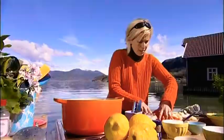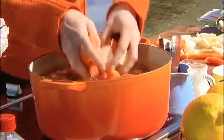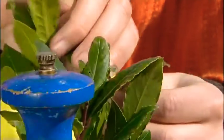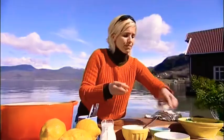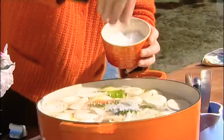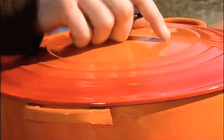There we go. Put all my vegetables in the pot with the meat, the carrots, the parsnips and the leek. Fresh bay leaves, white peppercorn, and 2 pinches of salt, 2 large ones. 1 and 2. Put the lid on and just leave it to simmer for around 1.5 hours, and then I'm going to taste the meat and see if it's done. And during that time, I'm just going to enjoy this breathtaking scenery.